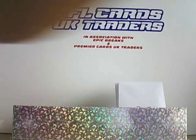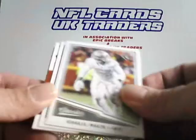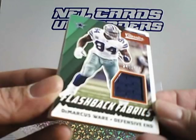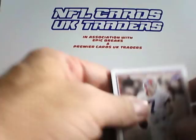35 is Gary. Gary has a 2017 Classic. Andy Dalton, Khalil Mack, Matthew Stafford, and got a hit. DeMarcus Ware, Flashback Fabrics for the Cowboys. Number 2399. So, got a hit. Idolized, Ronnie Lott, Cam Chancellor. Takkarist McKinley, rookie. Christian Okoye, Bo Jackson, Dwight Clark, and Doug Flutie. Gary.